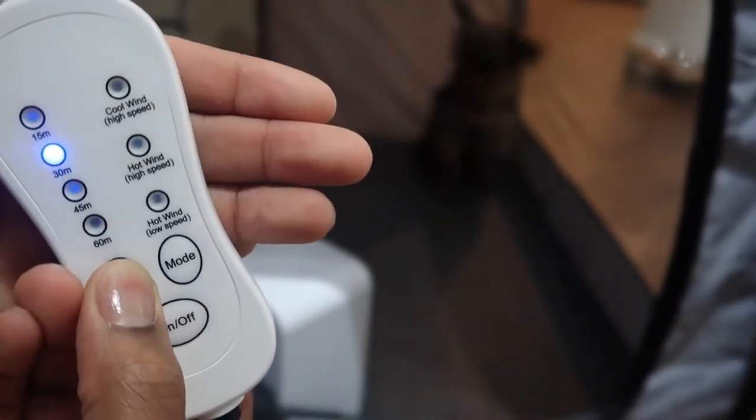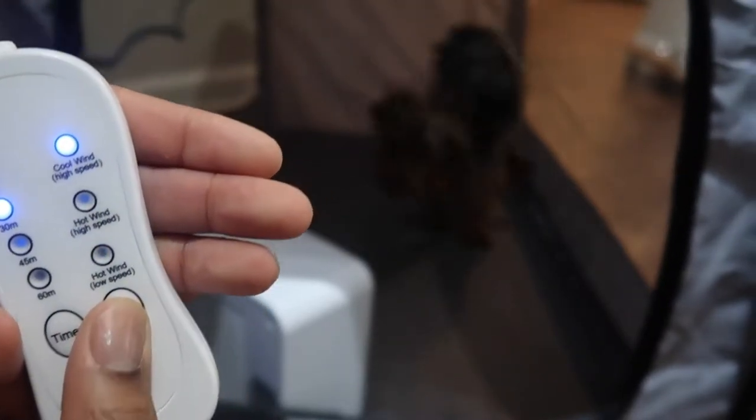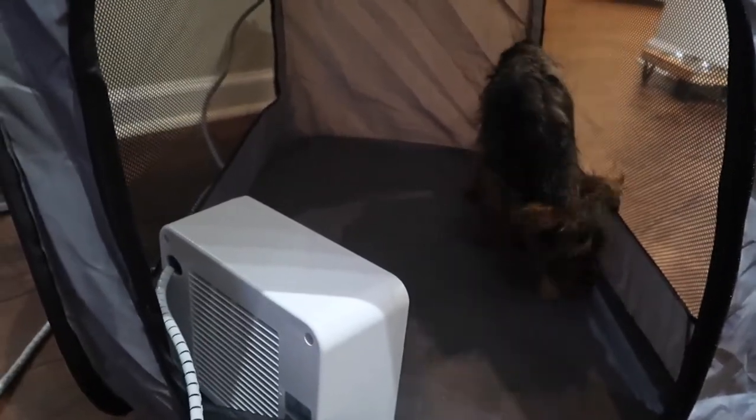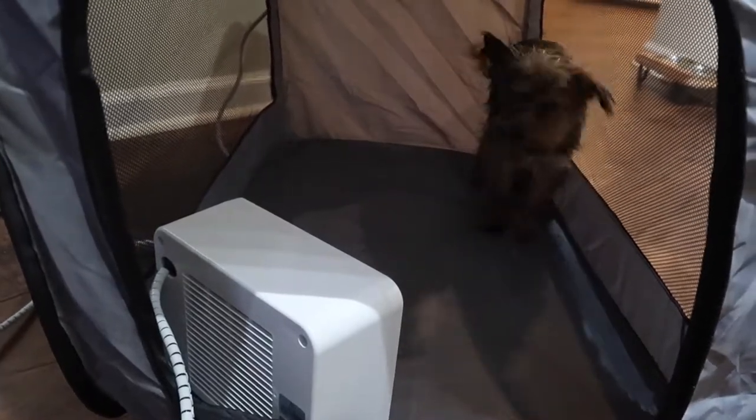So for the settings, I decided to choose 30 minutes, and then I picked the cool wind speed because I just wasn't sure how warm the hot wind speed would get, and I didn't want him to be uncomfortable. But I then later switched it over. So he is going to be in here for 30 minutes. I'm going to zip him up.